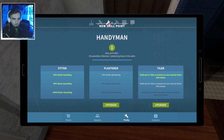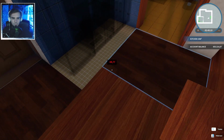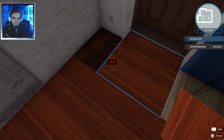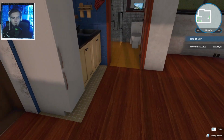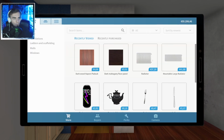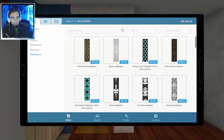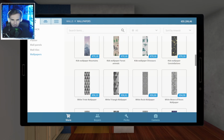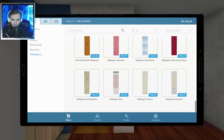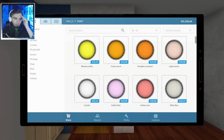New skill point, let's go. Plastering. Let's go with this one. Okay. All right. Now for the walls, shall we go wallpaper? Nah. Panels? No, let's go paint. I was saying something about paint.